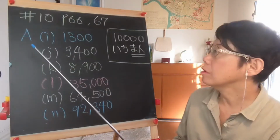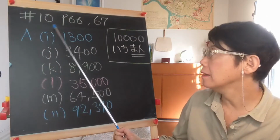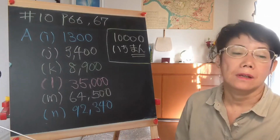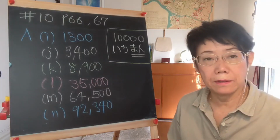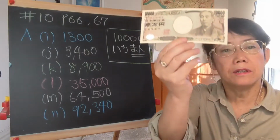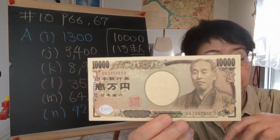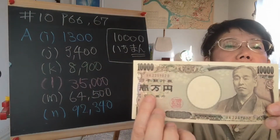Okay, before the challenge of page 67, I'd like to show you our biggest bill. This is a 10,000 yen bill. We have a word for 10,000, man. Okay, this kanji is man.